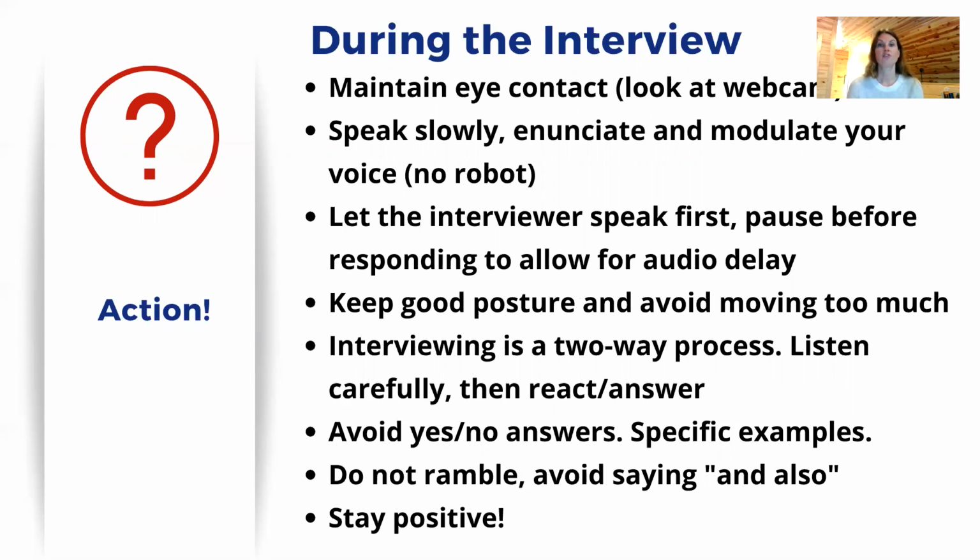That's their job. Their job is to lead the interview. Your job is to respond. So if you take the pressure off yourself, say, I just have to sit back and respond to whatever they're asking, that can really take some of the pressure off and allow for you to deal with those audio delays.